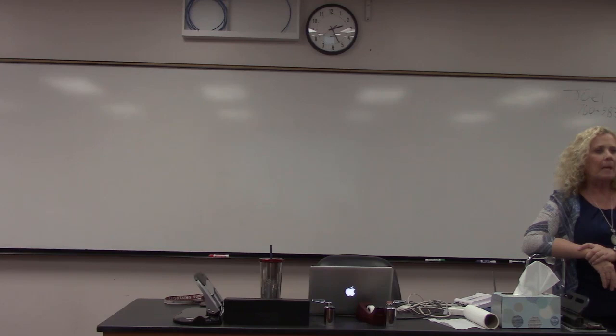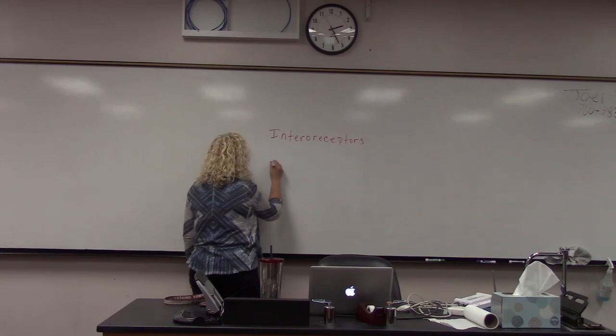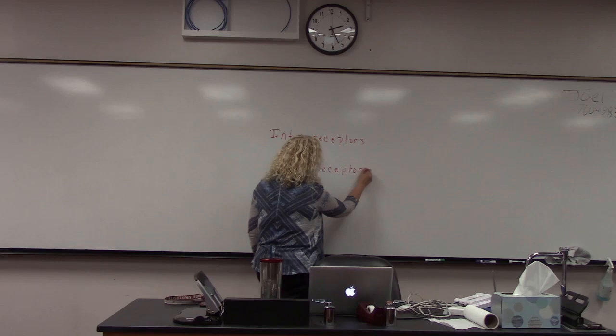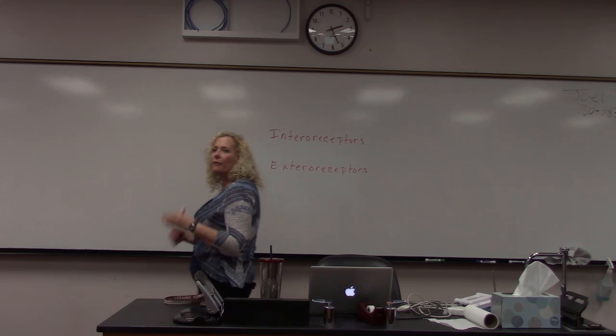There's two major categories of sensory neurons. There are interoceptors, and then there are exteroceptors. If a neuron is in the category of an interoceptor, this is a type of neuron that can tell us about things that are going on inside the body.